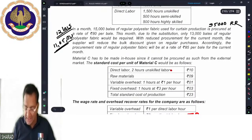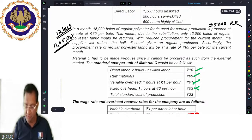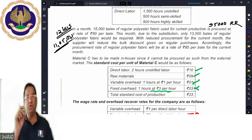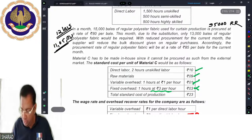2 direct unskilled labor hour लगेंगे, unskilled labor hour are relevant, तो ये हमारे लिए relevant cost है. Raw material हमारे लिए relevant है, labor hour हमारे लिए relevant है, fixed overhead हमारे लिए irrelevant है because again it is given on per hour basis. जब तक fixed overhead total में नहीं देगा, then it will not be a relevant one. So what cost we will incur related to this?